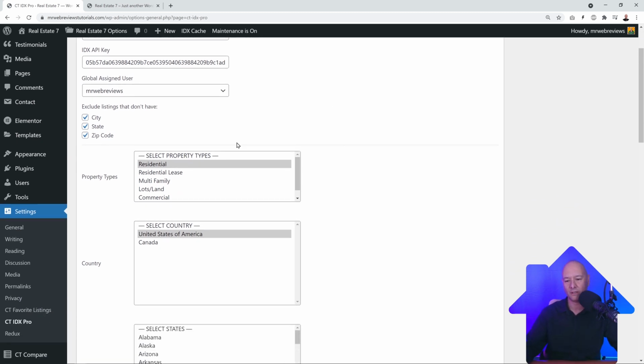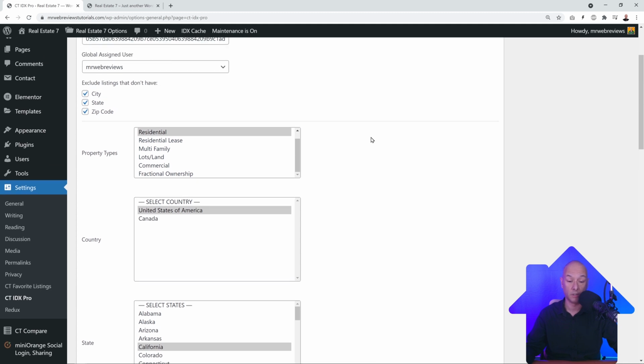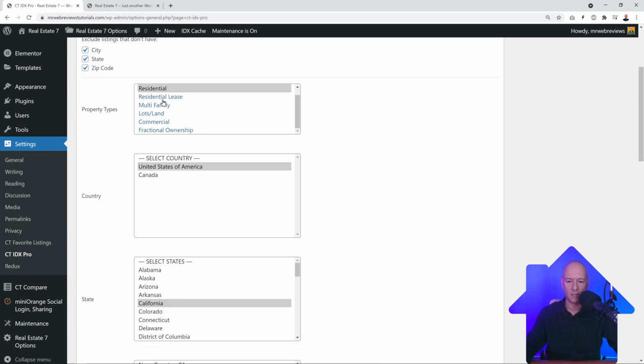Okay, so then from here, you can see we have exclude listings that don't have city, state, or zip code. I would highly recommend you tick those boxes as well. Now, what type of properties do you want to show? Do you want to show residential, residential lease, multifamily, lots, land, commercial, or fractional ownership? So there you go. You can select any of them, and you can multi-select as well by using the control key if you're using a Windows computer. As you can see, I can multi-select.